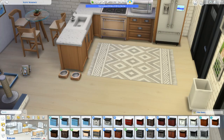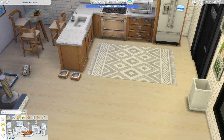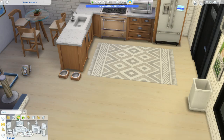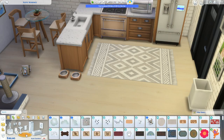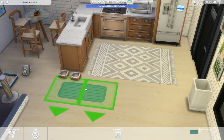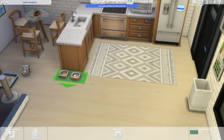I like to have a mat for the feeding area, because my dog has a little elevated bowl, and he has a little mat for him, because he's a very sloppy eater. So I always like to add that detail. Let's use a fun color. We can use that color. Shrink it down, add it here.